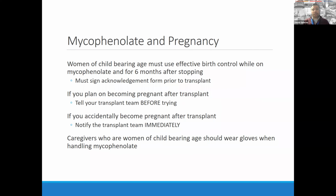So on this next slide here, I have a couple of important points that relate to that. Women of childbearing age must use effective birth control while on mycophenolate and for 6 months after stopping. If you plan on becoming pregnant after a transplant, you have to tell the transplant team before you start trying to have a baby. If you accidentally became pregnant after transplant, you need to notify the transplant team immediately so that we can switch you to something else.